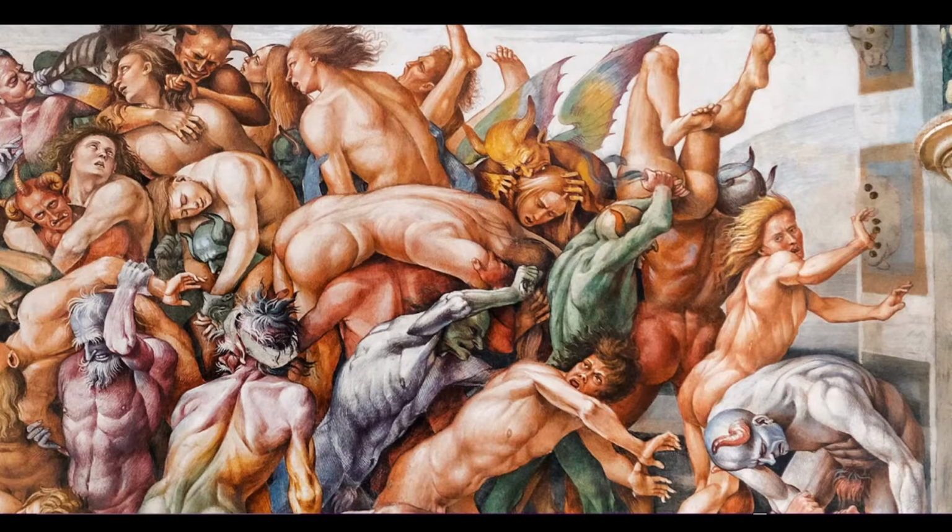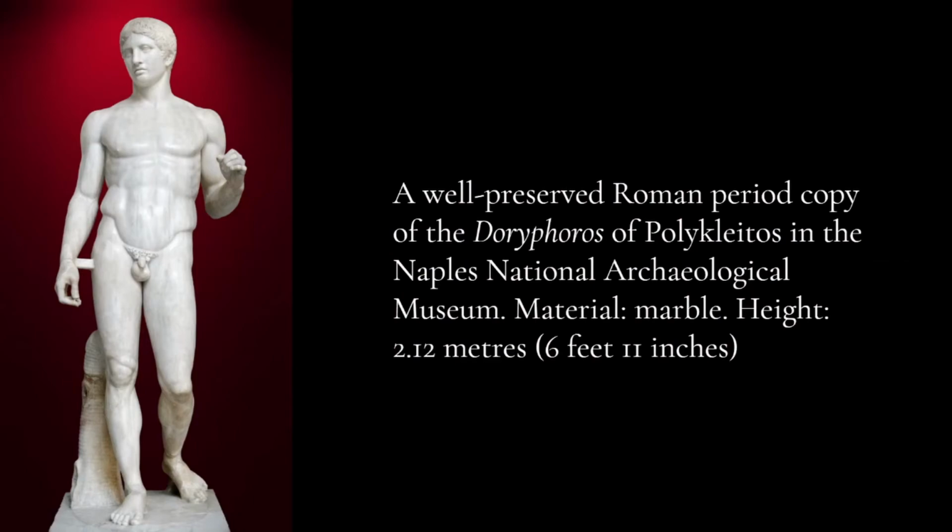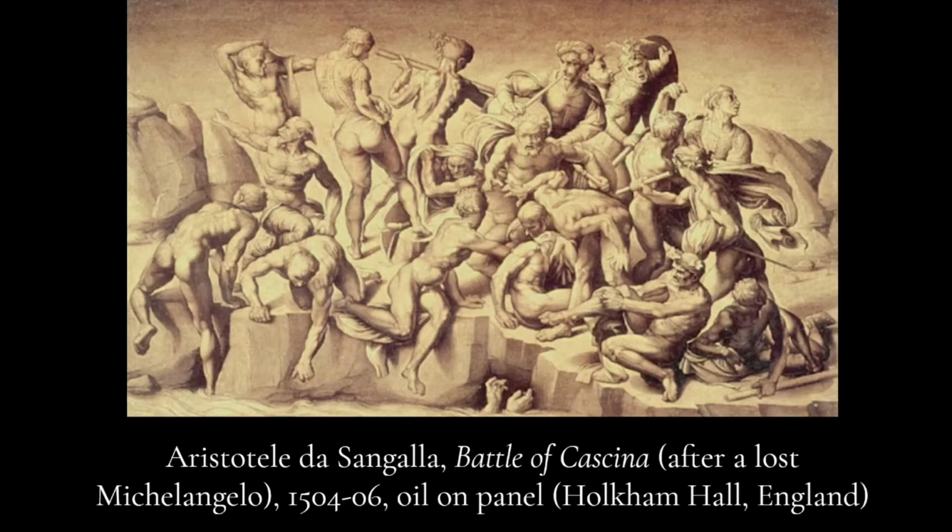The figures are shown to be muscular, even hypermuscular in some instances, and shown in a multitude of positions. It is not surprising that the interest in the human physique in its most muscular form inspired an entire generation of Renaissance artists following the rediscovery of classical antiquity and Greek statues such as the Doryphorus statue. Some scholars have suggested that Signorelli's works inspired Michelangelo's, as seen in his work entitled The Battle of Cascina, created shortly after the completion of the San Brizio Chapel.